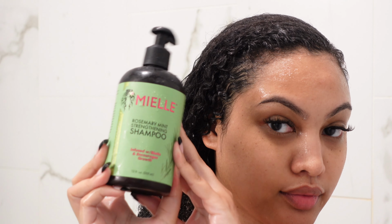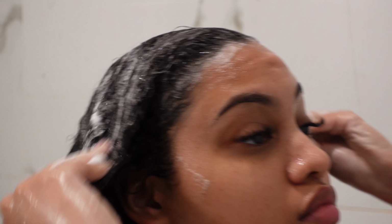But I've been using my shampoo and conditioner, and that's what I use to wash my hair. Both are really great products. They give you a really good scent. That's one thing I love about the shampoo, I don't feel like my hair is extremely dry after I use it.